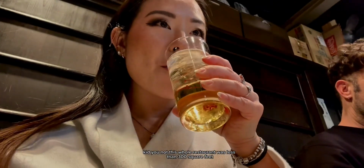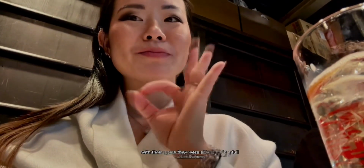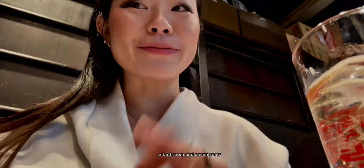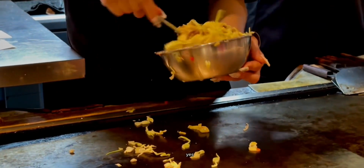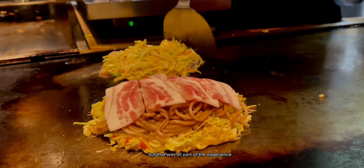Kid you not, this whole restaurant was less than 300 square feet. I wasn't kidding about how efficient Japanese people are with their space. They were able to fit in a full-size kitchen, a bathroom, and 7 seats. Yes, it was super cramped and everybody was sitting shoulder to shoulder, but that was all part of the experience.